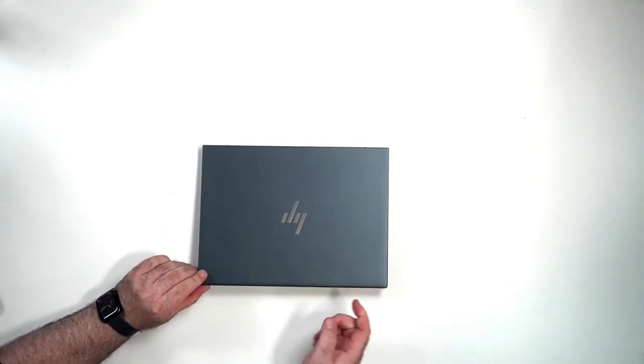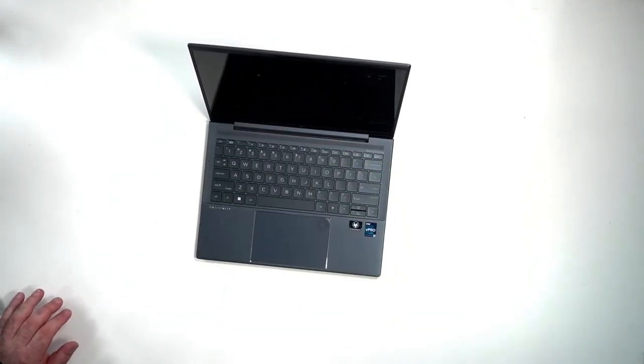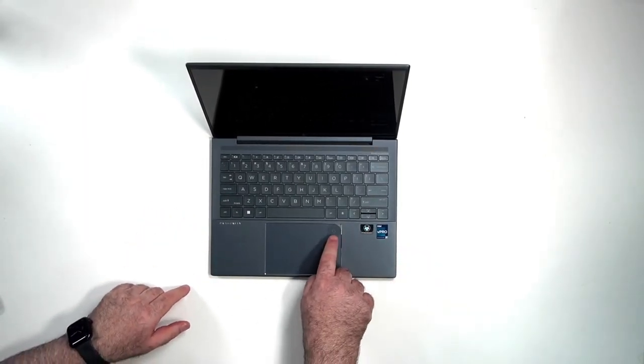Let's see if we can open this with one finger. We can. I have a slippery table here. Oh, that is gorgeous. Wow. That is nice. So it's got NFC right there.